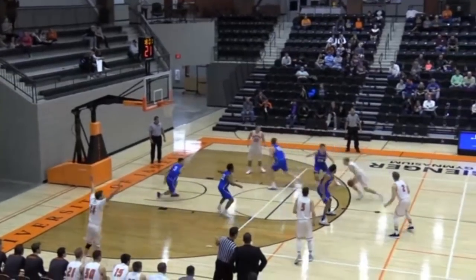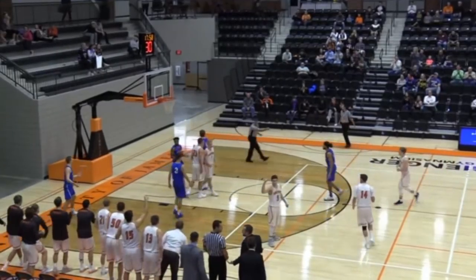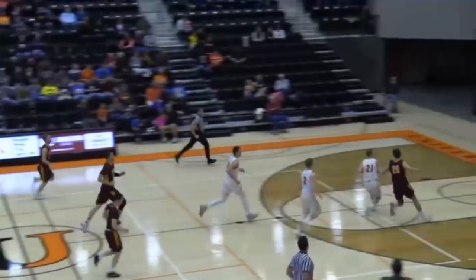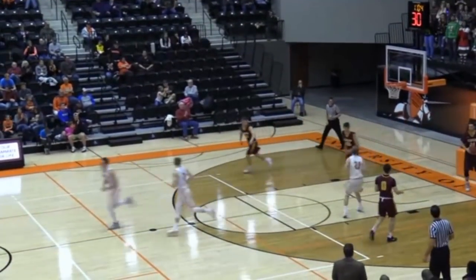The Sampson screen. Oh, they had Sampson on the roll. Overweiser drives, takes some contact, floats it up and in, and one. Up on the run. Dobson going in towards the lane, leaves it off the rim for Birch, who lays it in.